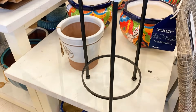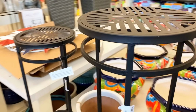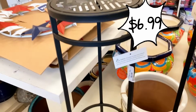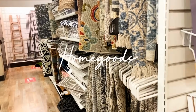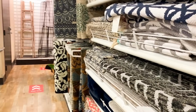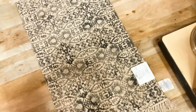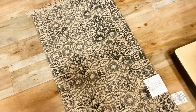So these plant stands were such a good price. I actually got one for myself as well, but I picked one up for her that was $6.99, and we're going to use it in the bathroom. Then I stopped by Home Goods because I could not find a rug for the bathroom. They were all $20 and above, but I ended up looking in the area rugs, and this was $14.99, and it's reversible.